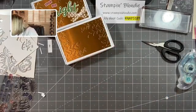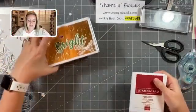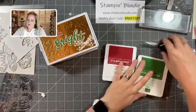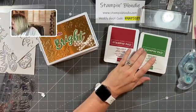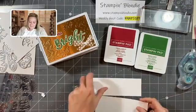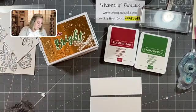We are going to use traditional Christmas colors for this one. So we have Merry and Bright and Cherry Cobbler and Garden Green. You can't go wrong with these two colors for Christmas. And I've got my 2 scratch pieces of Whisper White cardstock.